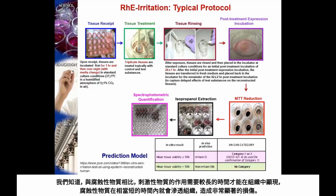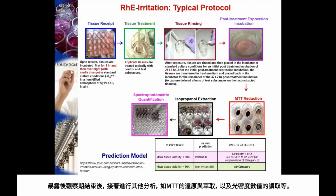We know that irritation takes a longer time to show in the tissues compared to corrosive materials, which penetrate rather fast and induce very significant damage to the tissues in a short time. After the post-exposure is completed, all the steps with MTT and reduction, extraction and reading of the optical density values take place.